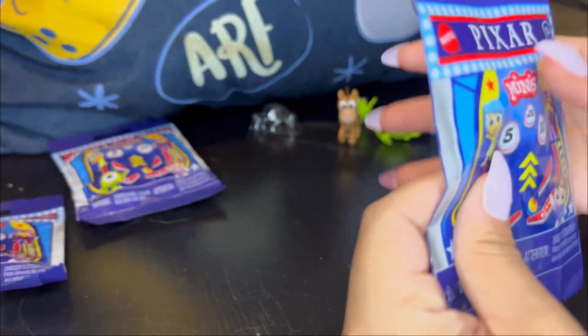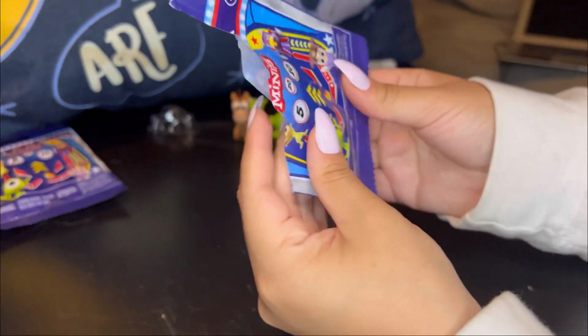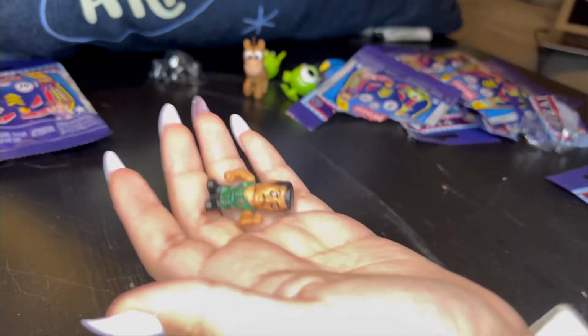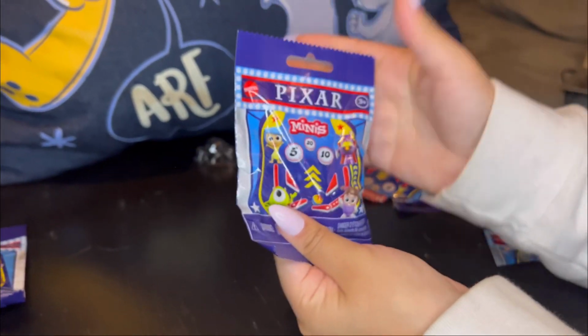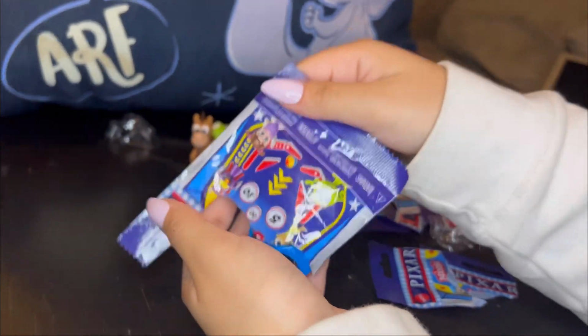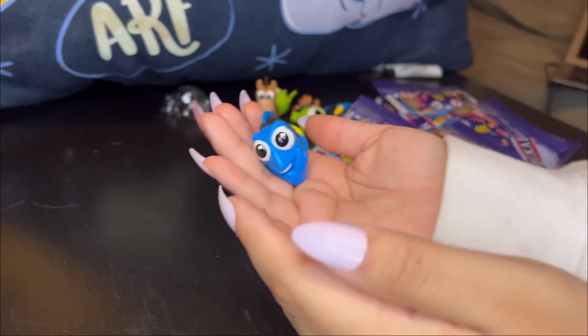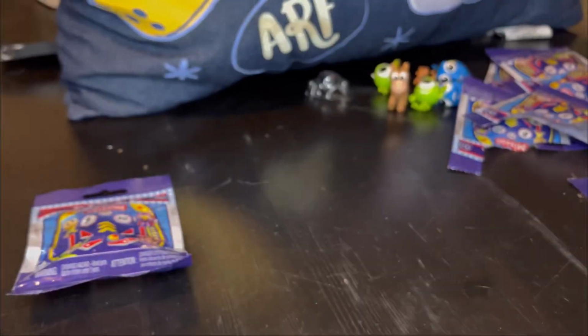Okay. This one feels small. We'll see how it is. It's a small one. Oh, we got Combat Carl. That's a cool one. Here we go, Combat Carl. Gotta get the shot. Okay, what are you gonna get? Another Dory. Another Dory.